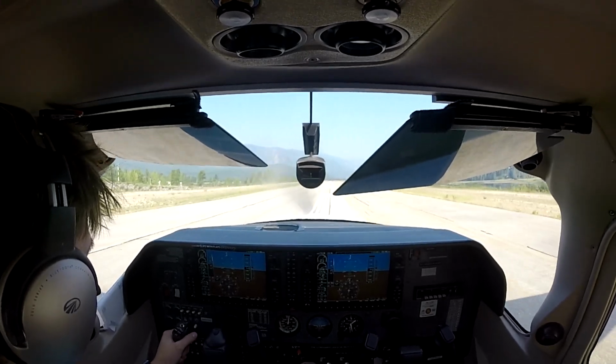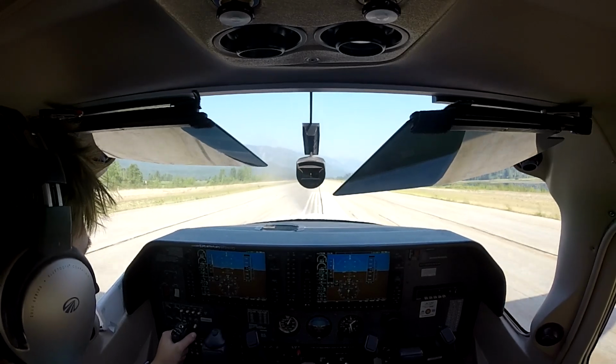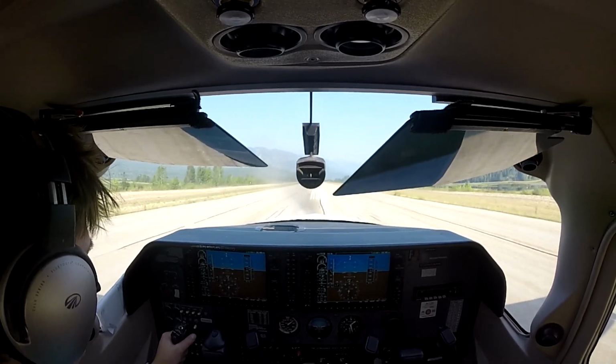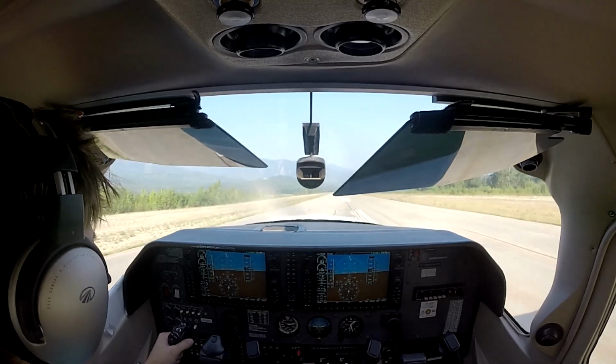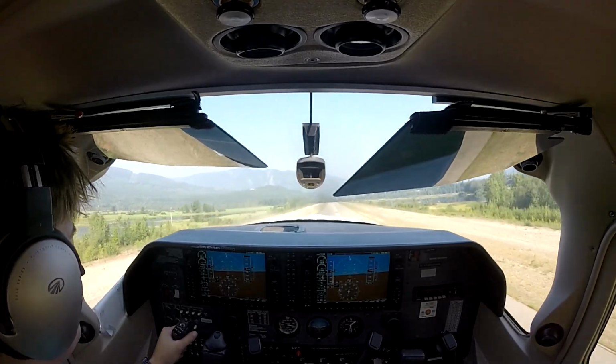Now, a lot of you guys have been wondering, why did he fuel up so early along his journey? Well, I simply put it this way: I always want to be prepared for the worst case scenario, and fueling up in Revelstoke gave us an extra 1 to 2 hours of endurance on our aircraft. So if there's ever an emergency and we had to divert, we had the fuel to do so.